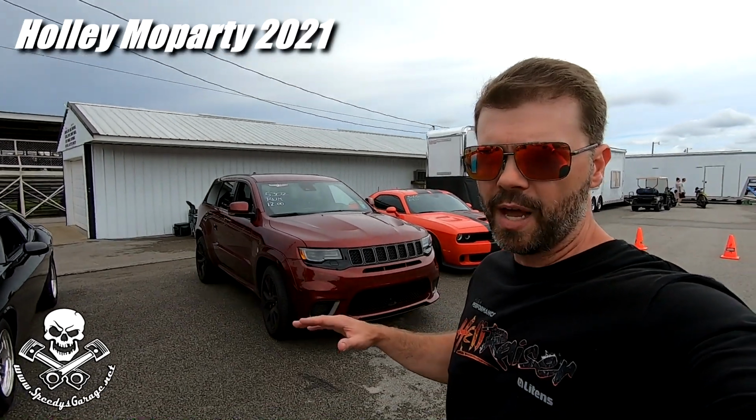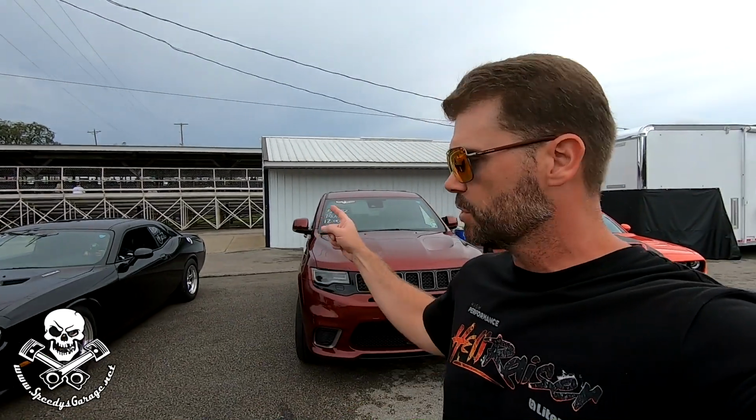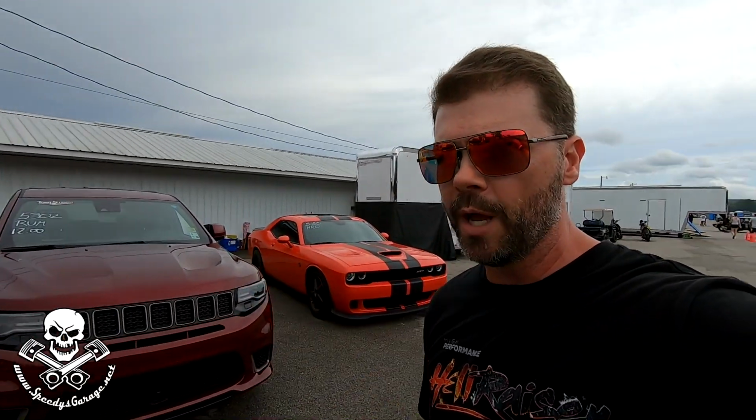Pit area, it's the same one we've had the entire week or long extended weekend for Challenger Fest and Moparty. Pretty good spot right behind the bleachers at the track. The only problem is it's a little noisy with some of the open header nostalgia type cars. This is where we've been hanging out.